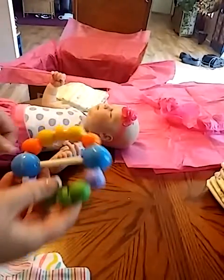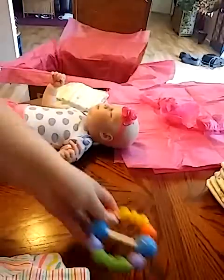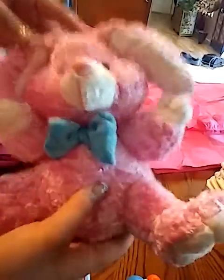I'm gonna send this home with her. It's a little toy because she's got cute little fingers. Make it look like she's actually holding the toy. And then this little Easter bunny, because it's almost Easter and it's spring and it's pink. I thought it was cute. So she's going home with that too.